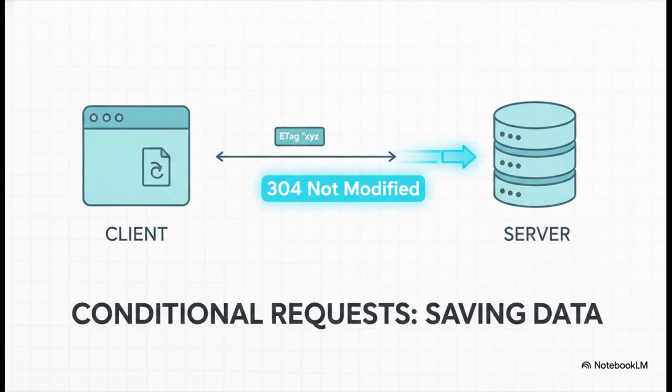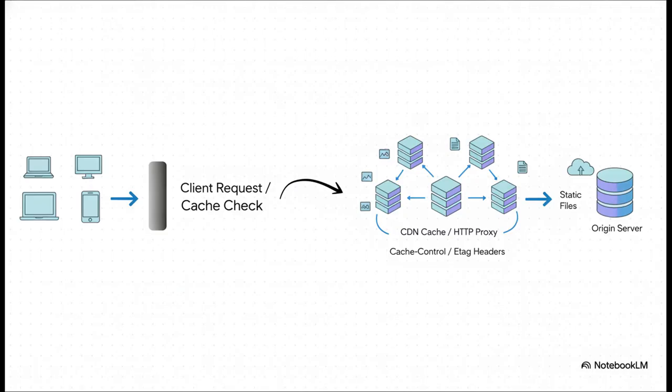That simple little conversation right there saves massive amounts of data transfer. But this advanced caching logic did way more than just help browsers out. It's literally what made modern content delivery networks, or CDNs, possible. Think of CDNs as giant global HTTP proxy servers. Because we now had headers like cache control, these third-party networks could confidently cache and distribute static files, your images, your CSS, your JavaScript, all over the world.